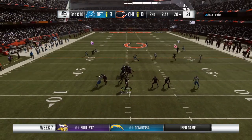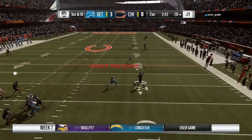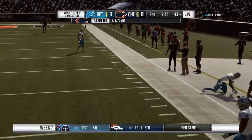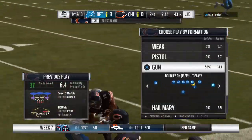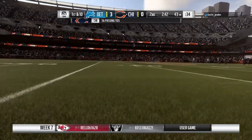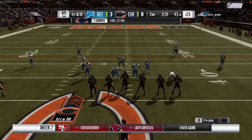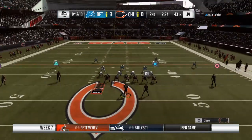From the shotgun, Griffin. Escaping the pressure right. Now he's got him in, complete. And that goes as a gain of 37 on 3rd down. Looked like the defense put pretty good pressure on him, but he's able to flush out to his right to try and evade people. On the run, had to get on his horse. Still accurately throws a nice pass for a 1st down.